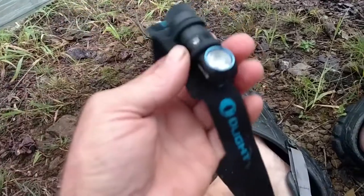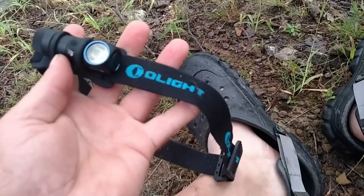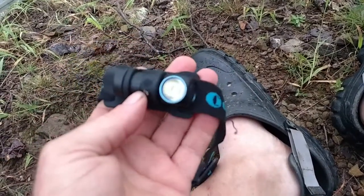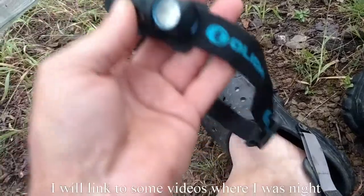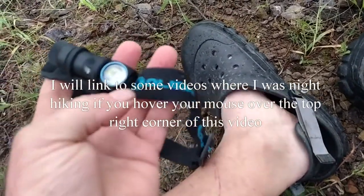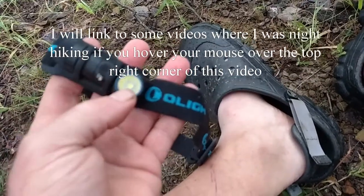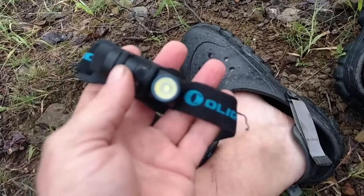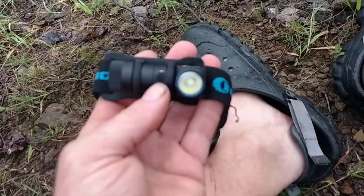This is my on the trail gear review of the Olight H1R rechargeable headlamp. When it comes from Amazon, it comes with the headband, the recharging cable, the light, a rechargeable battery, and also a lithium battery that's not rechargeable.